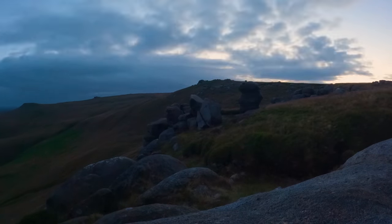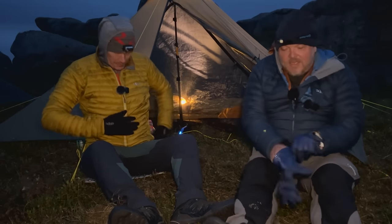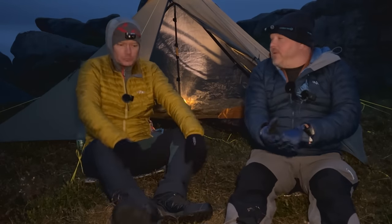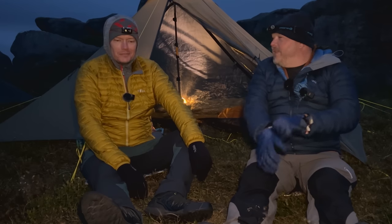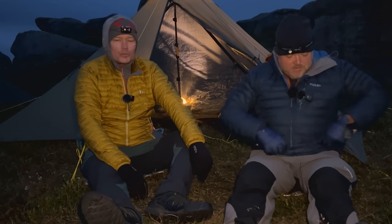Right, sun's gone down. We're all fed. Time for a chin wag. Oh! This isn't as comfortable as the last spot. We had a little bench next to the tent, didn't we? Nice little rock seat there, didn't we?